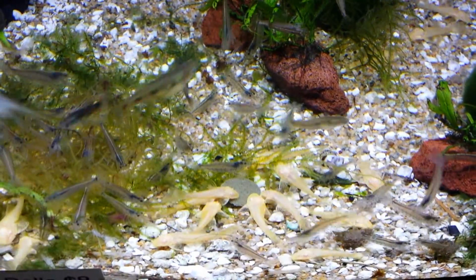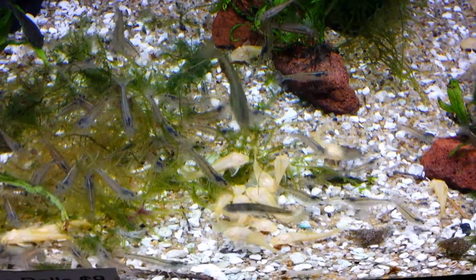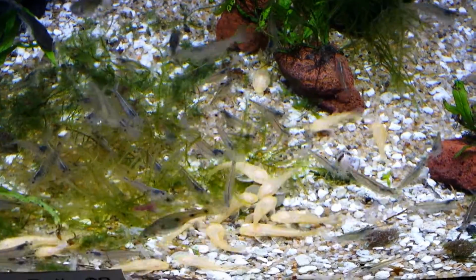But yeah, Amano shrimp, great addition to most planted tanks. Super hardy, not finicky about water parameters or temperature or anything like that. So yeah, if you're having some algae problems on plants, stuff like that, I recommend you give it a try.